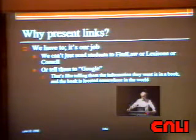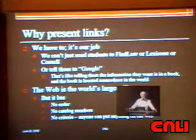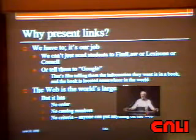But as I put up on the slide, telling them to go to Google or FindLaw or Lexis One or Cornell is kind of like saying to them, yes, the information you have is available in a book, and the book is somewhere in the world, but we don't know where. Because, in fact, the web is the world's largest library. Billions and billions of pages now.